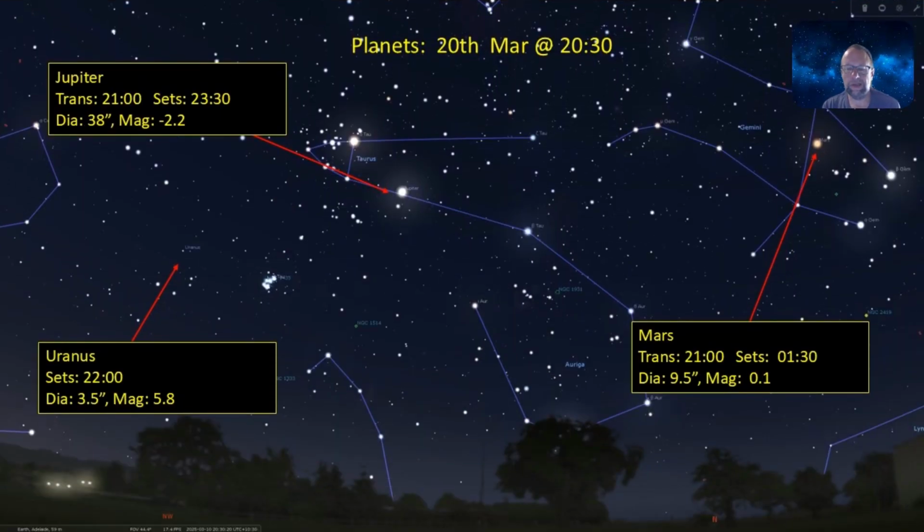So looking here, this shows you that northerly view that we saw on the Sky Tour. This time we're looking at around 8:30 on the 20th of March. So as we saw, Uranus is quite low down this time of year. It sets at 10 o'clock, still at magnitude 5.8. So you may be able to pick it up in binoculars once twilight has ended, if you're at a dark sky. Otherwise, certainly in a telescope. Currently located sort of halfway between the Pleiades and the head of Cetus.